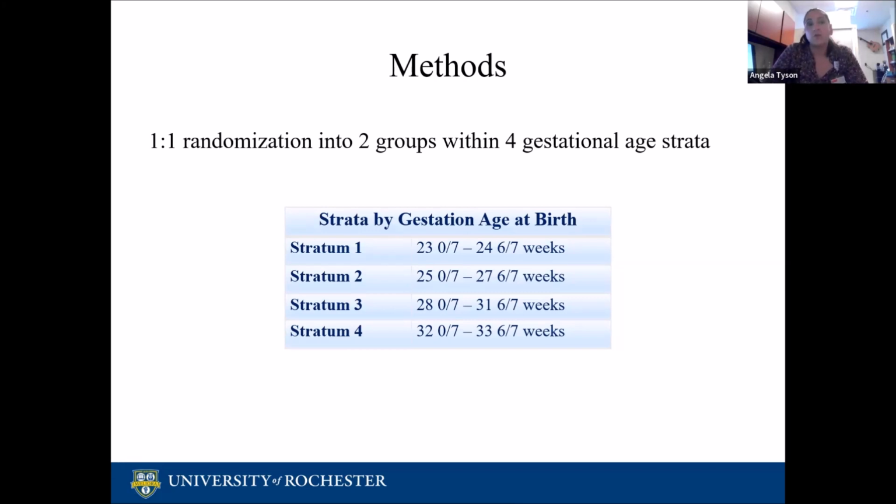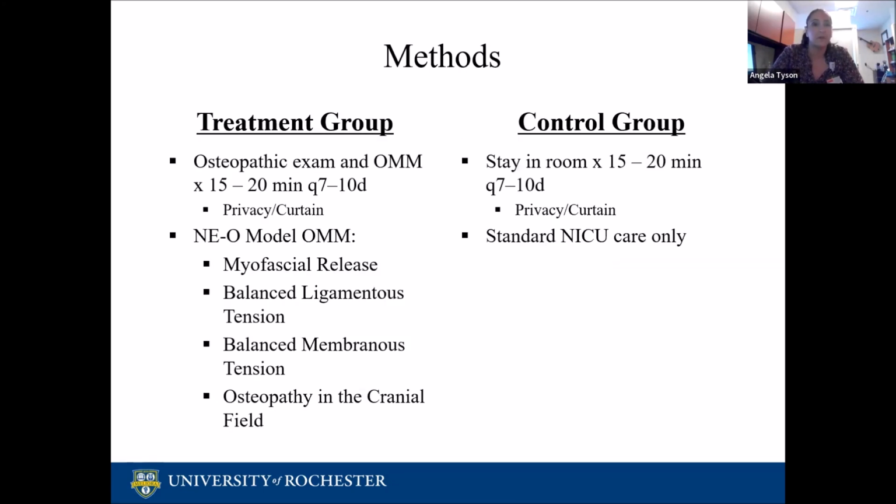So based on the enrollment time and the birth age of that subject, when they met all of these clinical criteria to enroll into the study and to begin interventions and met all of the inclusion and no exclusion criteria, I pulled a packet from whichever stratum that patient's birth age was born into. I opened an envelope and it told me into the treatment or the control group. So this was completely blinded to me prior to the study and done by an outside person.